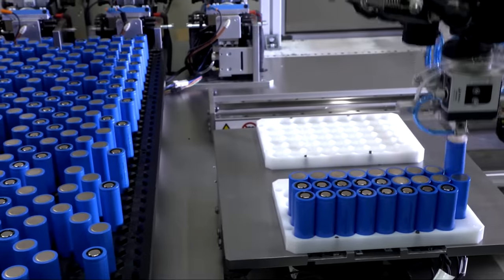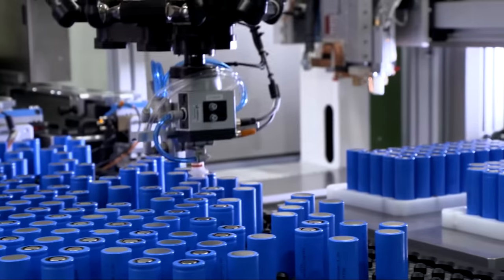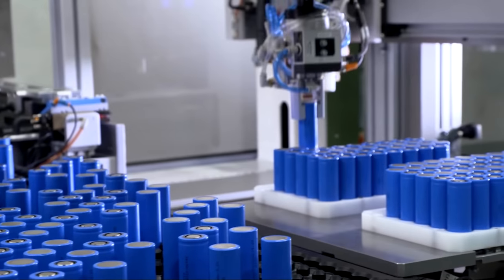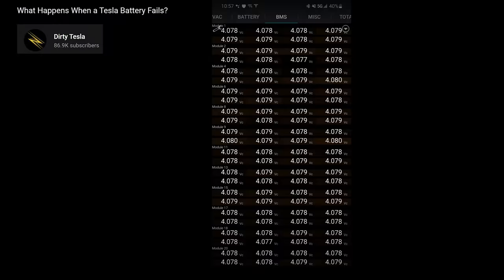Even before the battery cell goes into a battery pack, the cells are sorted and matched at the factory to make sure all the battery cells in the pack have a similar capacity. As you can see here, across a Tesla battery pack, the voltage measurements are within about 3/1000ths of a volt. You might think this is overkill, but it's not.